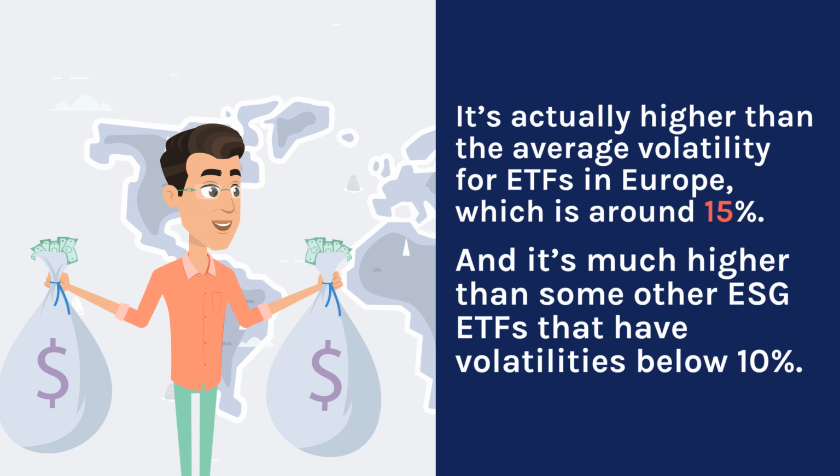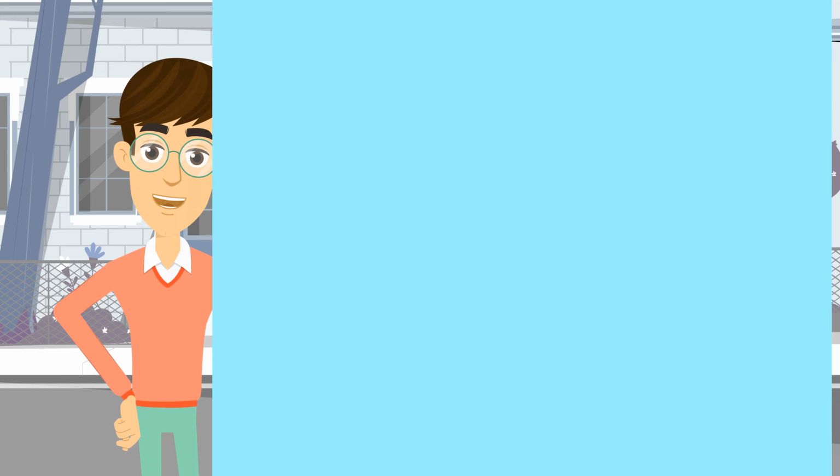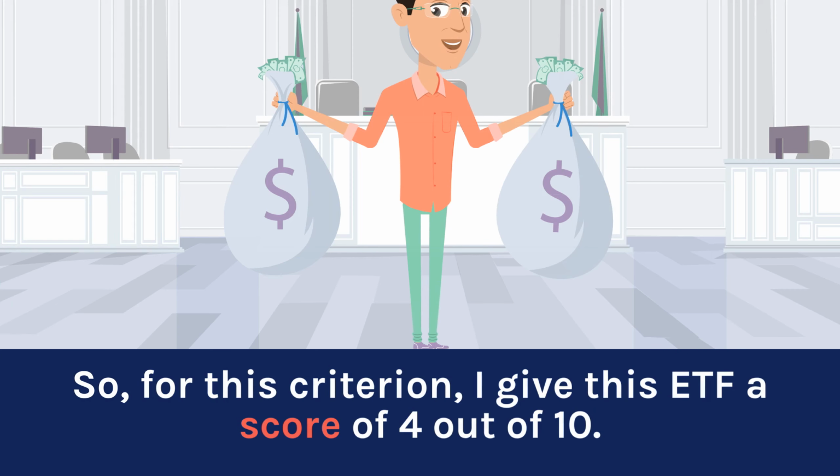It's actually higher than the average volatility for ETFs in Europe, which is around 15%. And it's much higher than some other ETFs that have volatilities below 10%. So, if you invest in this ETF, be prepared for some wild swings in your portfolio value. You might make a lot of money, but you might also lose a lot of money. So, for this criterion, I give this ETF a score of 4 out of 10.